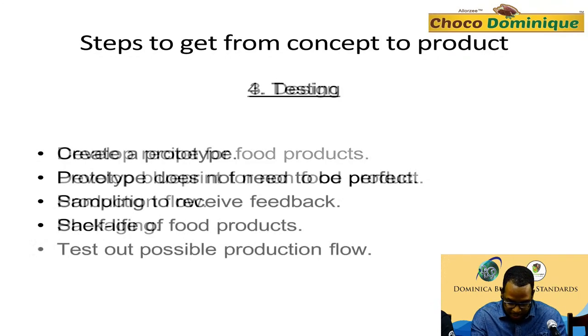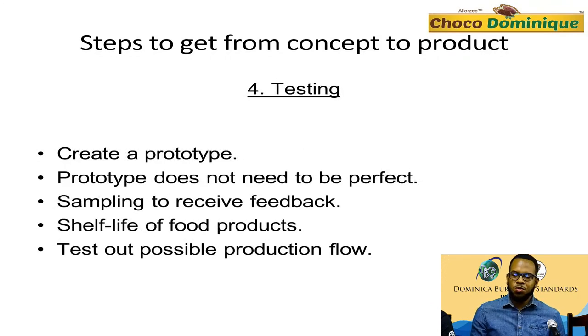Step four will be testing. So after you do those three steps, you're more confident and you really want to create something tangible. You create a prototype. You might do it yourself. Once again, in Dominica, you might want to do it at home, or you contract someone to do it for you. Your prototype doesn't need to be perfect. It just needs to be functional. It needs to be at least close enough to the final thing that you want. And you show it to your potential customers to get feedback.